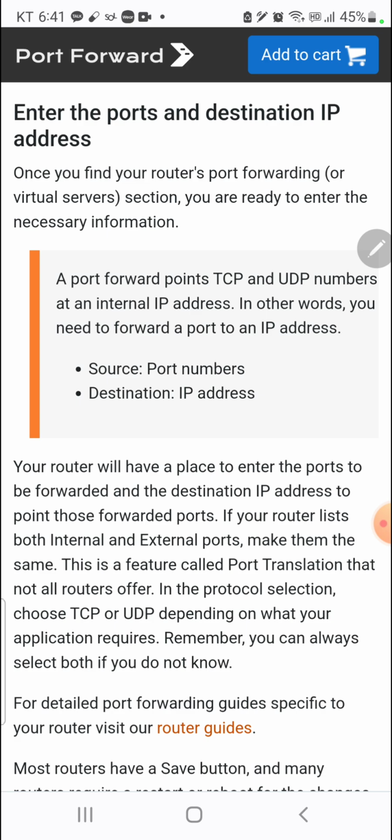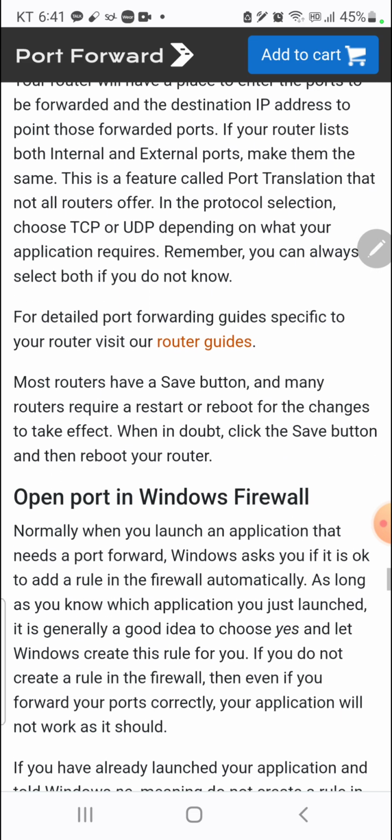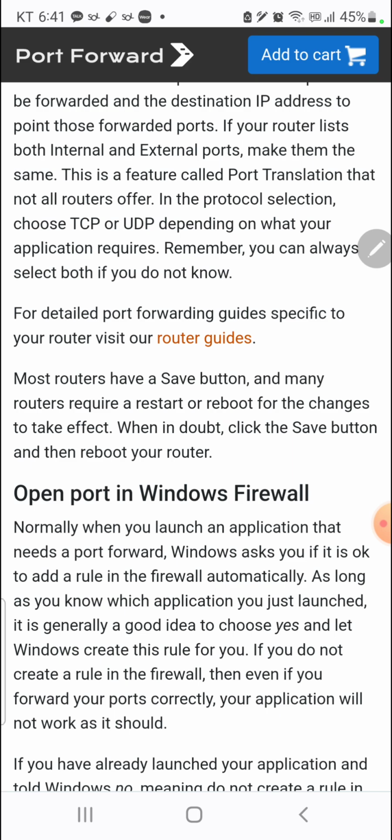In the protocol selection, choose TCP or UDP depending on what your application requires. Remember, you can always select both if you do not know. For detailed port forwarding guides specific to your router, visit our router guides. Most routers have a save button, and many routers require a restart or reboot for the changes to take effect. When in doubt, click the Save button and then reboot your router.